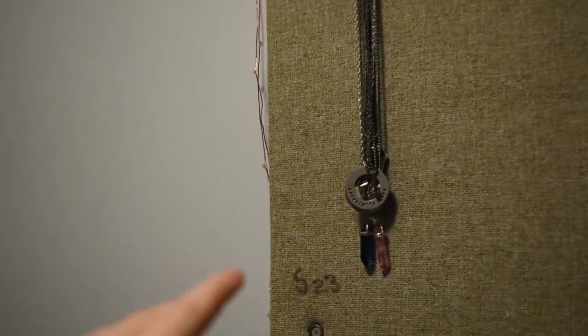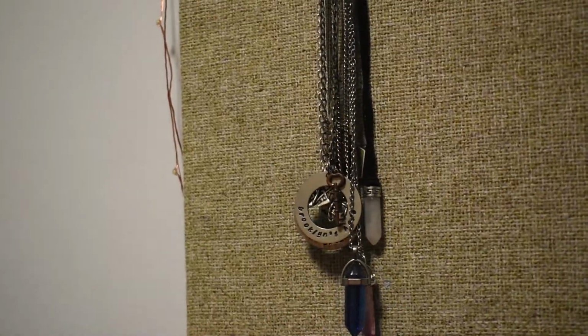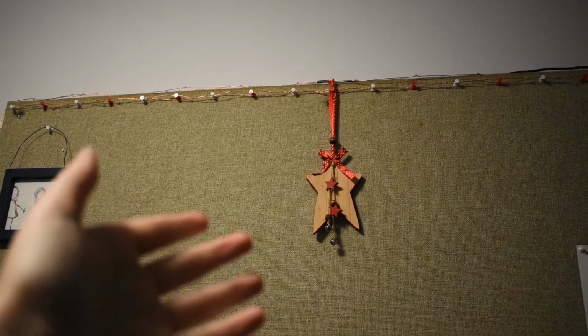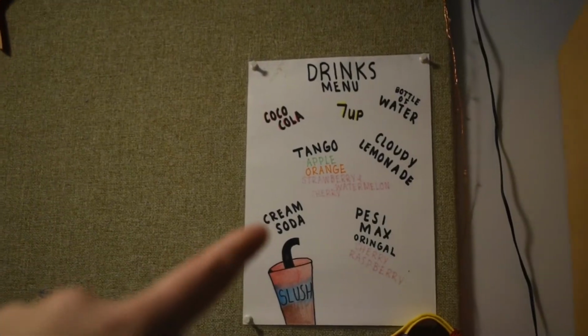Next up, we have all of my necklaces. There's actually so many. Like, I just don't ever wear them. I always just wear like one. That was actually just a Christmas decoration, but I quite liked how it looked, so I just kept it there.